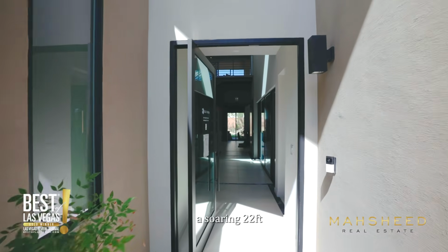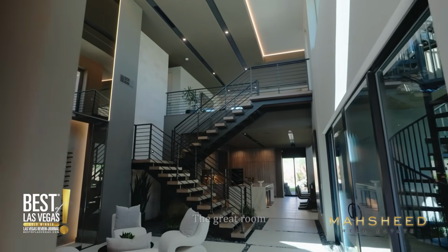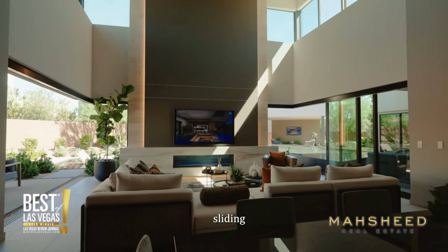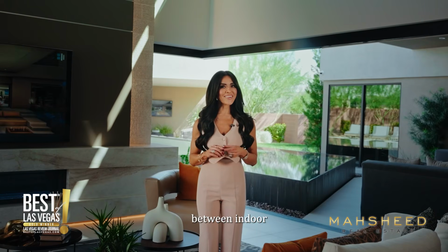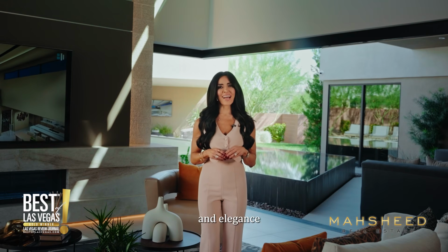As you enter, soaring 22-foot ceilings immediately set the tone for dramatic living. The great room is anchored by a sleek fireplace where 10 automated sliding pocket doors vanish into the walls, blurring the line between indoor and outdoor living. Bronze smoke mirrors detailing the porcelain tile throughout bring depth and elegance.